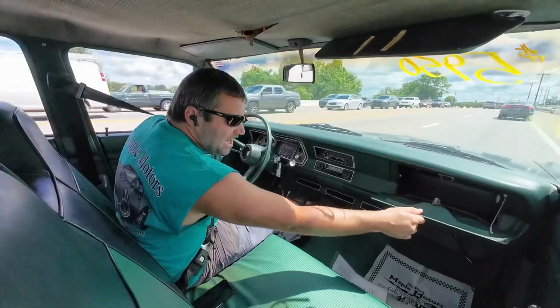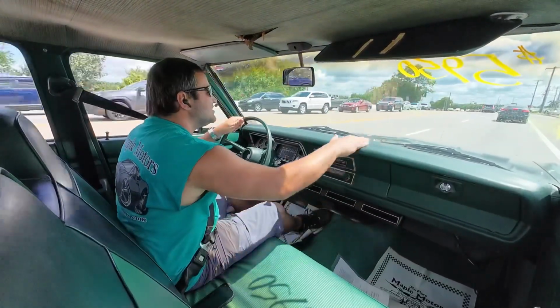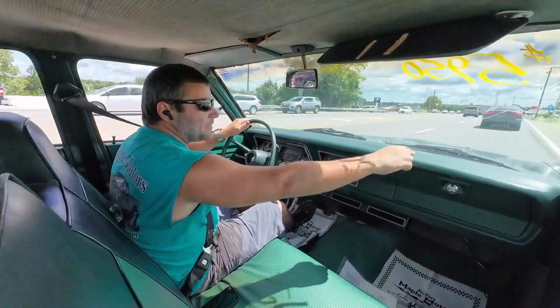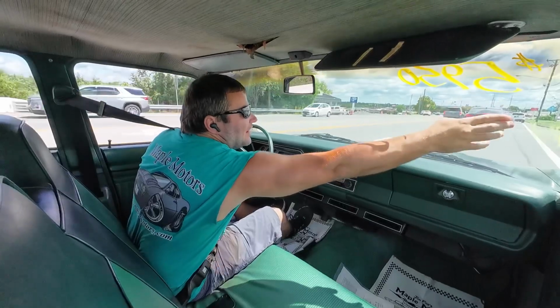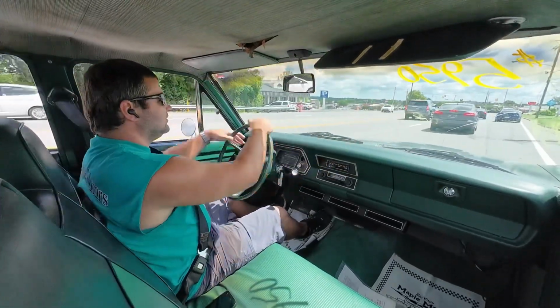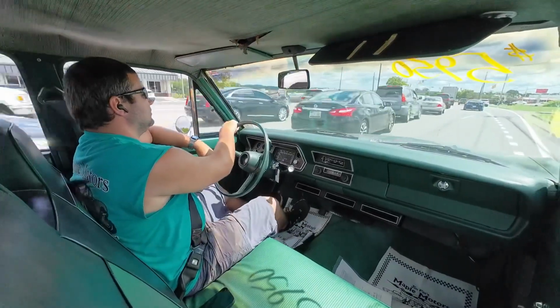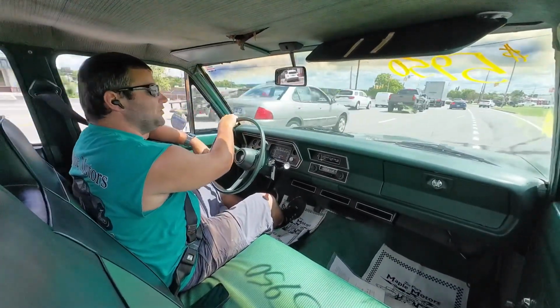Yeah, there's water in the glove box. I called it. So yeah, our front windshield's leaking. There's also a giant crack right above it. It's not coming through there. I don't even feel it on the inside. But I'll tell you what, running down the road, this thing's pretty good.